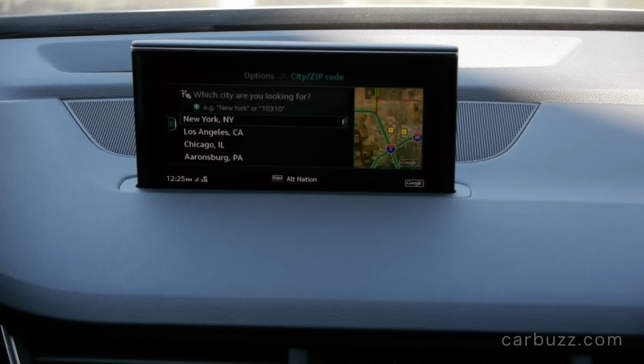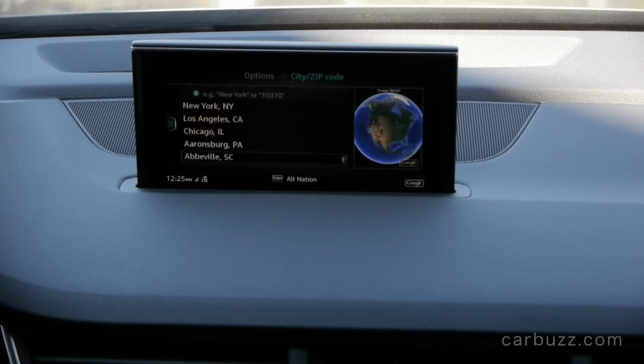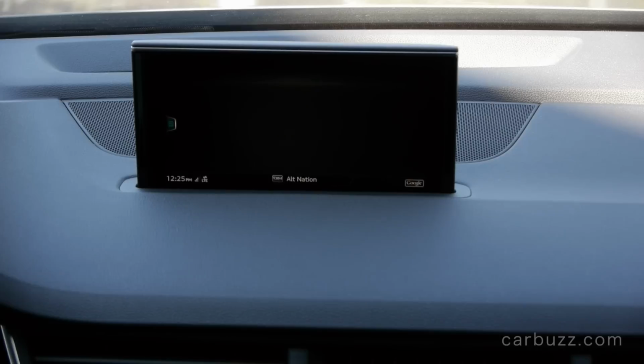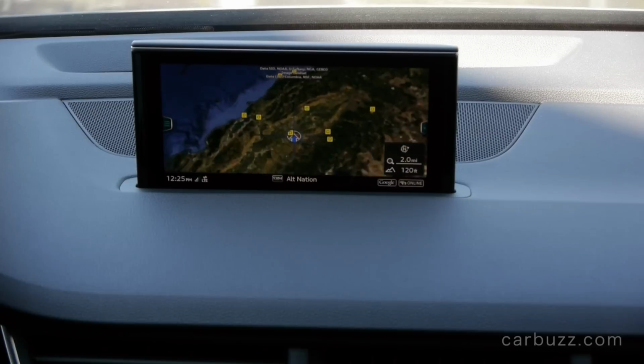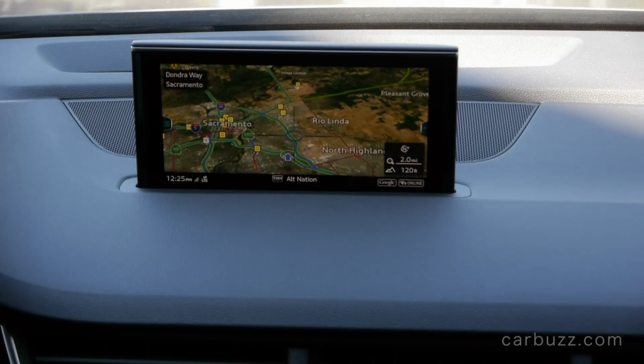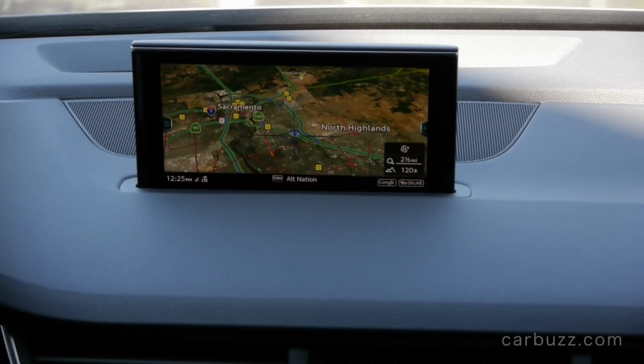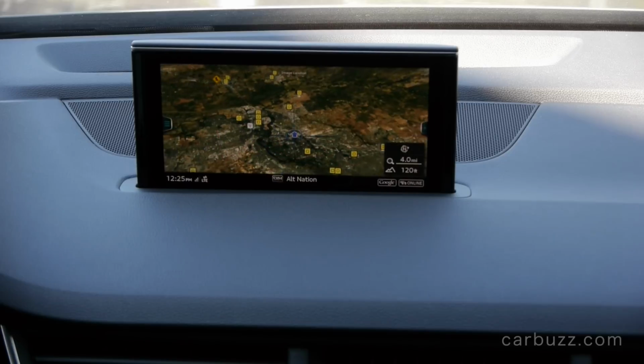Now, this is not even the fully loaded Q7. This is actually the mid-range one. You have the Premium, Premium Plus, and the Prestige. This is the Premium Plus, so one step down from the Prestige. Right. Okay. So when we get to pricing in a few minutes, anyone who thinks this is expensive, just wait. And it's just amazing how all these extra features Audi is offering that we didn't even think of.